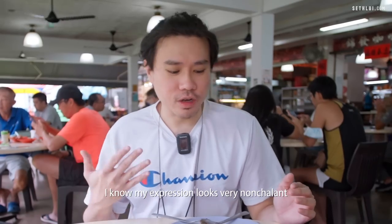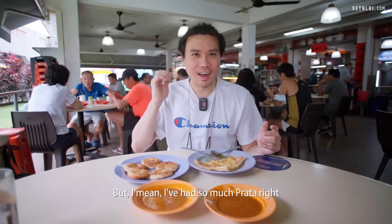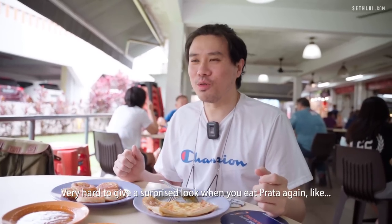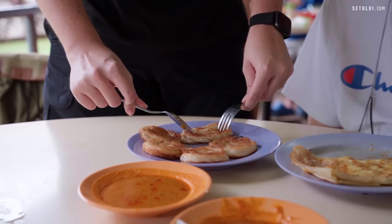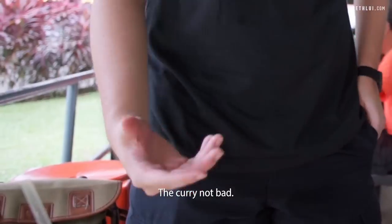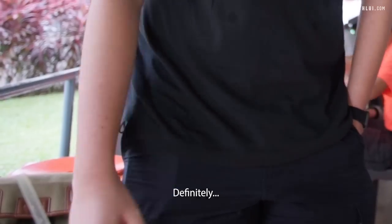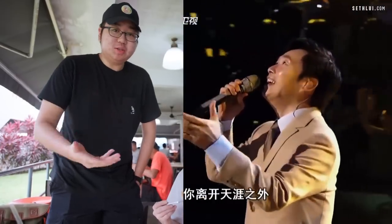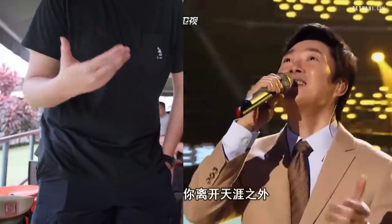I know my expression looks very nonchalant, but I've had so much prata, it's very hard to give a surprised look when you eat prata again. Like, oh, prata! I love prata, man. I think not bad. Definitely, it can taste a bit of sweetness.